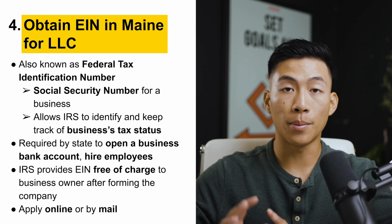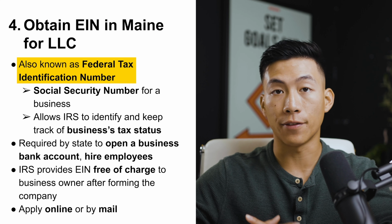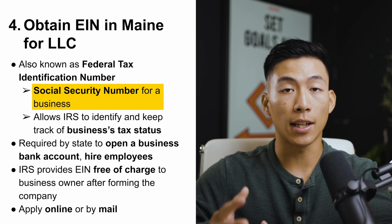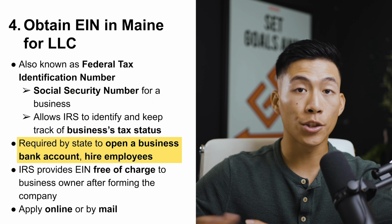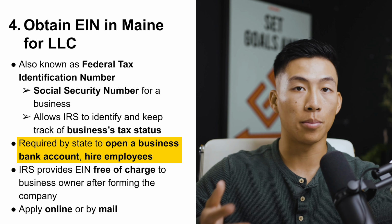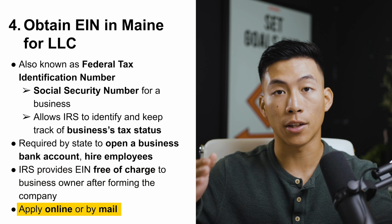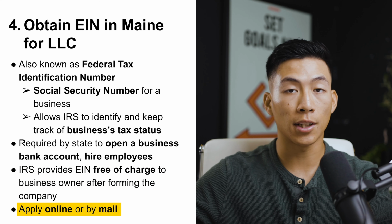Step number four is to obtain the EIN for your business. This is also known as the Federal Tax Identification Number. So basically just think of this like a social security number for your business. This is required if you want to open up a business bank account or if you want to hire any employees. And the IRS actually provides your EIN free of charge. You can do this either online or by mail, or you can use an online service like Bizee to do this for you.